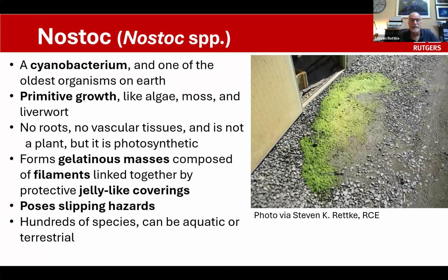But it's a cyanobacteria, and for years it was mistaken as a blue-green algae, but it's not that. It's really a primitive growth, and it's an ancient organism, apparently 3.5 billion years old, so it's really quite ancient. It's not a plant, it doesn't have any roots or vascular tissues, but it is photosynthetic.